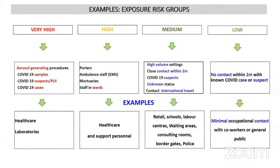So the Department of Employment and Labour has categorized exposure risk groups into 4. The very high one is classified as those that are conducting aerosol generating procedures or handling COVID-19 samples, or persons under investigation, as well as cases of COVID-19. And mostly those are your healthcare workers and your laboratories. Whereas your high risk category will include healthcare workers as well as their support personnel. And those are the examples of who is included in this group.